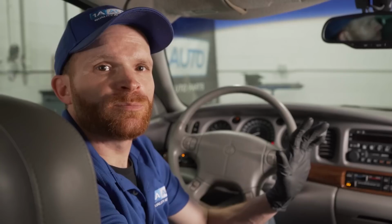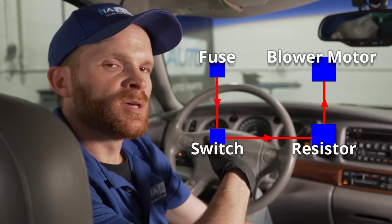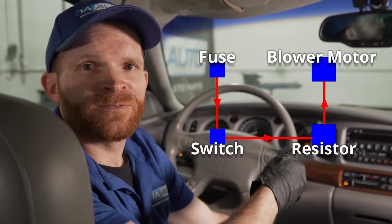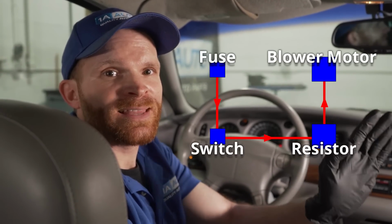Now, if you checked both sides of that fuse and you did have power coming from both sides, the next thing that I would want to do is go ahead and pull up a wiring diagram for the particular vehicle that I'm going to be working on. But generally, you're going to have power that goes from that fuse and it's going to make its way over to the switch. After the switch, you want to make sure that you have power at that point.